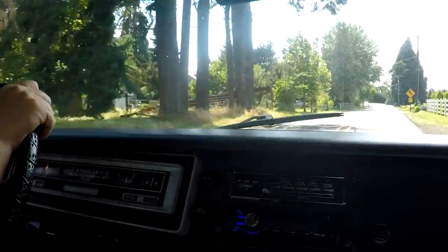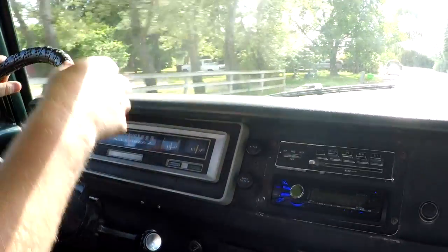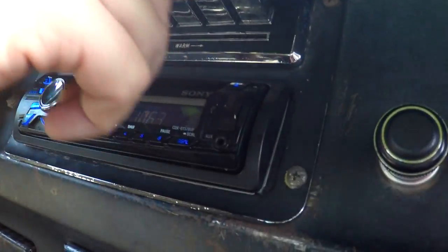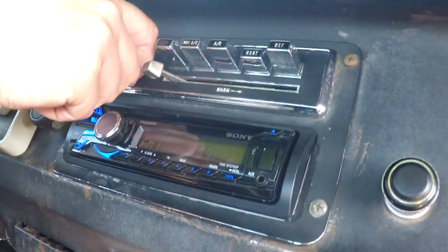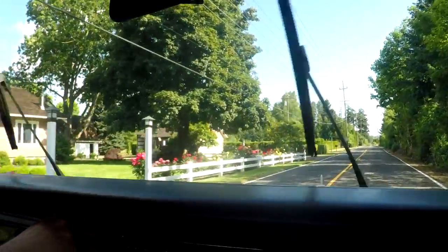It drives really, really nice and very, very smooth. And you can see it's got AM/FM radio. It's got a USB port. It's got air conditioning, which it's not blowing cold right now, but it's all hooked up. The heater works. I don't know if you can hear the motor. You can actually hear the fan going. The defrost works and the heater. You can see the wipers work as well.